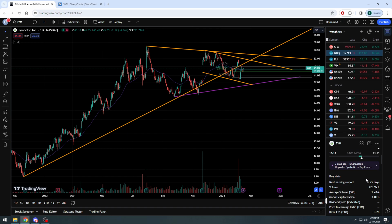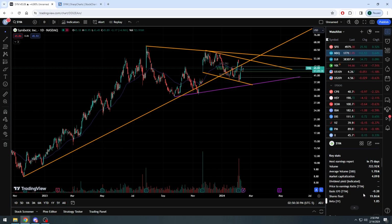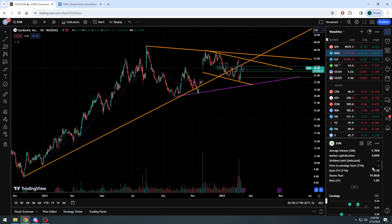And there were also just a couple of red flags that I want to bring to your attention, just so you guys know everything that's out there, and we try to cover all bases here. So we have a market cap of a touch over 4 billion. The company's losing 28 cents a share. We can see the beta is 1.85.